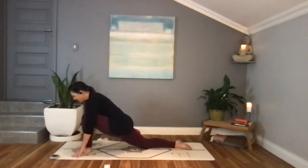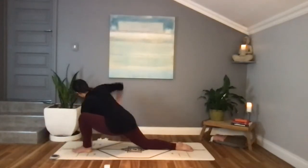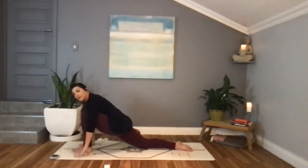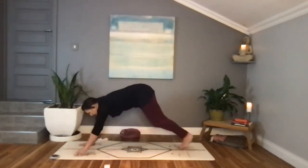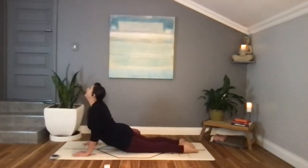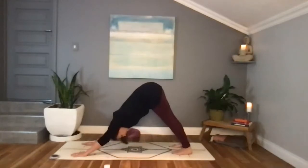And release, coming back to center. Bring the left hand to the inside of the left foot and reach up with the right arm, sinking down through the hips. And release. Take your hand to the outside of your left foot again, tuck your right toes under, and step back to plank. And exhale. Inhale. Exhale.